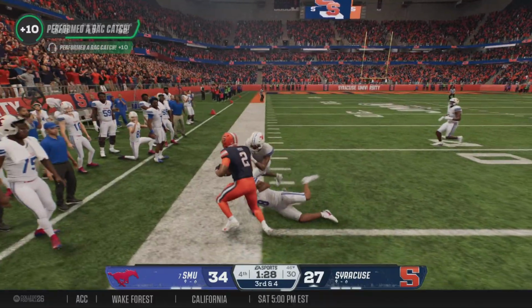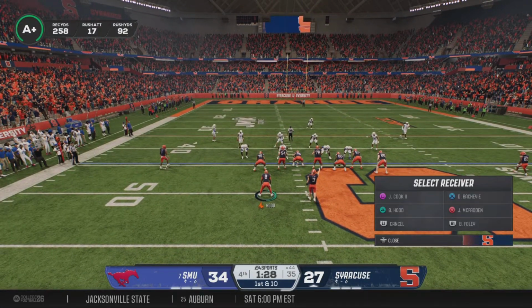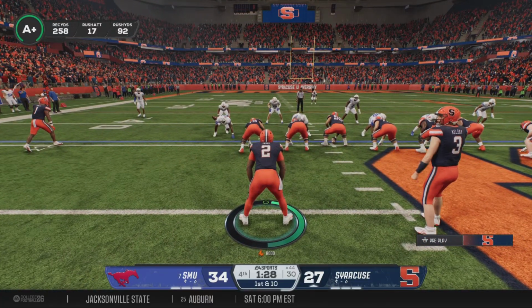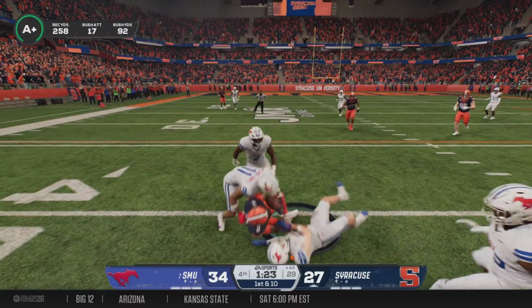Makes the grab. It's good. And he gets out of bounds to stop the clock as the offense moves closer, trying to pull it out. Now they'll line it up from the 44 on first and 10. Looking downfield on first down. Makes the catch. It's good.